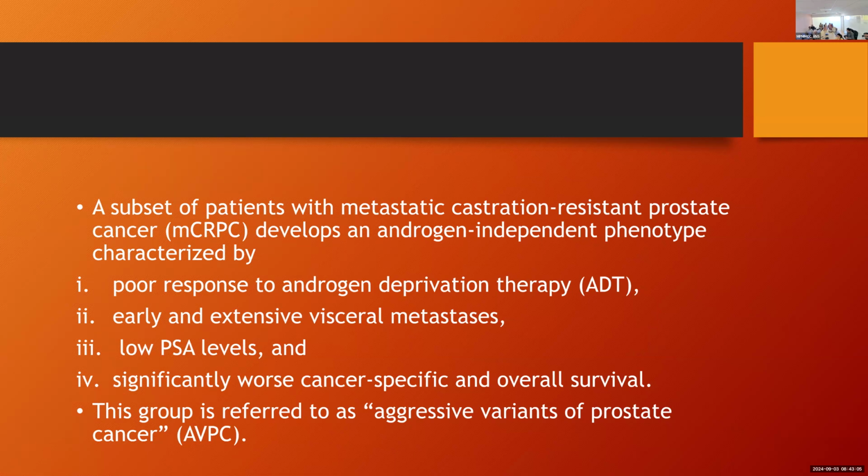So low PSA means it can be normal? PSA can be low, borderline low, 1, 2, like that.